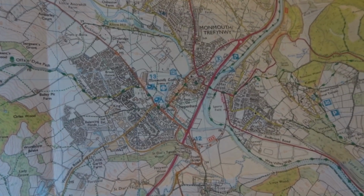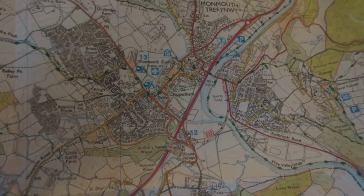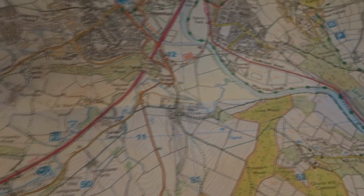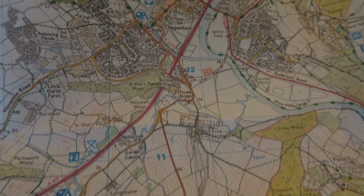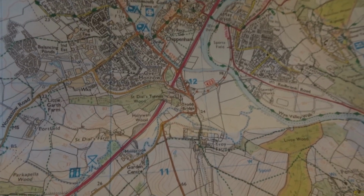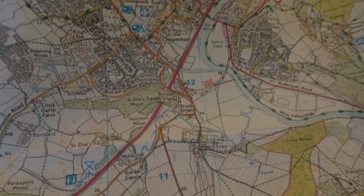Here's today's adventure then, in Monmouth, in South Wales. We're following a railway which, we just about make out the track of it there, look. That's the only part of it that you can see. And it was the Wye Valley Railway, of course. It started off as a tramway, went through various owners, and of course ended up under GWR as the Wye Valley Railway.